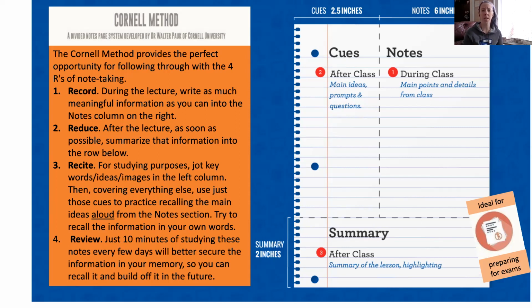I'm a very visual person. I like to doodle. You don't have to do that if that's not your jam. I like to use different colors for different types of connections. You don't have to do that if that's not your jam. Do what works for you.